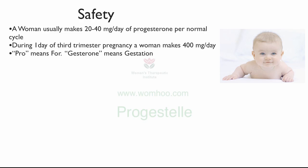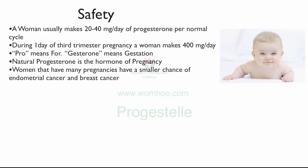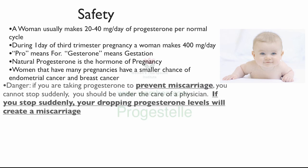You start off at 20 to 40 milligrams of progesterone during a normal cycle, and when you become pregnant, the level keeps ramping up until you produce 400 milligrams per day. So again, natural progesterone is the natural hormone of pregnancy. It's very interesting that women who have many pregnancies have a smaller chance of endometrial cancer and breast cancer. That's well known and statistically proven in the mainstream medical field. If you have 10 pregnancies, these women tend to have lower levels of endometrial cancer and breast cancer. So it's thought that perhaps the high levels of progesterone help ward off these two diseases.